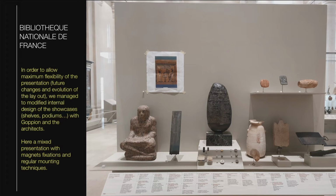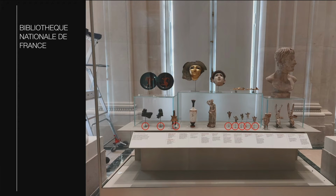So here you can see a kind of mixed object showcase, and you have objects that are just standing. And here in red, the objects that are fixed with magnet insert holding the mount. Same thing in that showcase. Here you've got some objects on the top that are placed on a glass shelf, and the mounts are connected to a freestanding base. But the objects at the bottom are placed directly on the steel base, and the fixation is magnet.